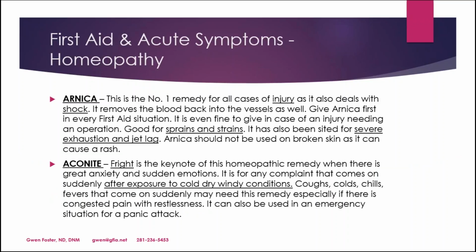Arnica is the #1 remedy for all cases of injury. It also deals with shock. It removes the blood back into the vessels as well. What that means is, if you have internal bleeding or external bleeding, it kind of sucks the blood back into the arteries, into the blood vessels. Give arnica first in every first aid situation. It's even fine to give in case of an injury needing an operation.